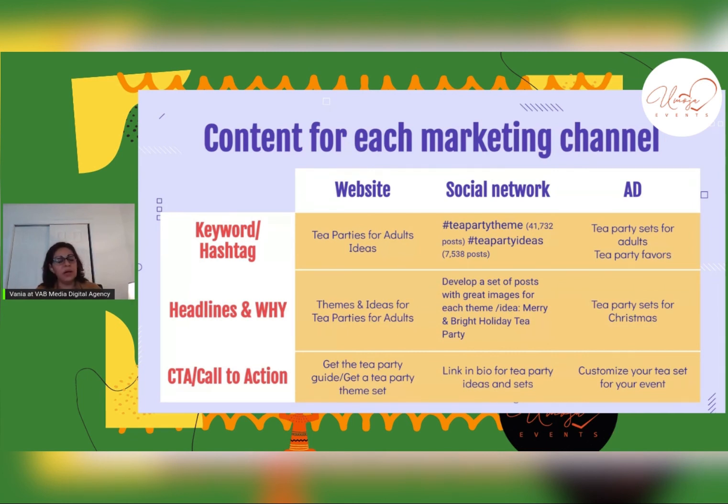Then it's great to have content on your page, but how do people contact you, or how do they buy your products? So you want to make sure you have some kind of call to action that says, hey, get this. Let's say you develop this little guide and you want to send it to everyone that signs up to your newsletter. So you say, hey, get the tea party guide, or you're selling the product, like, get a tea party theme set. This one's for moms. So, things like that.